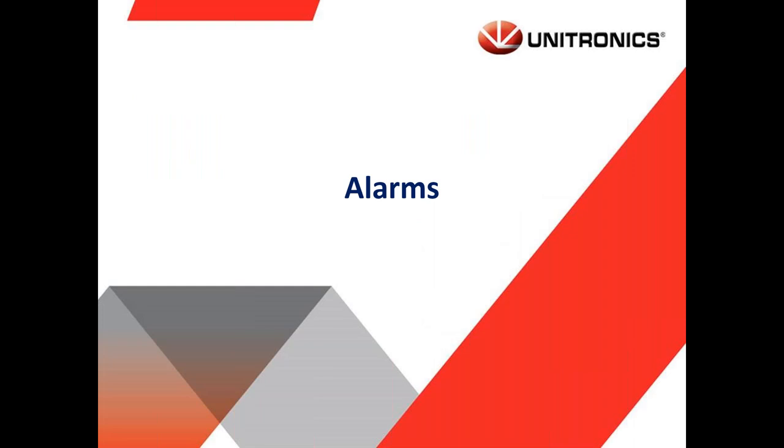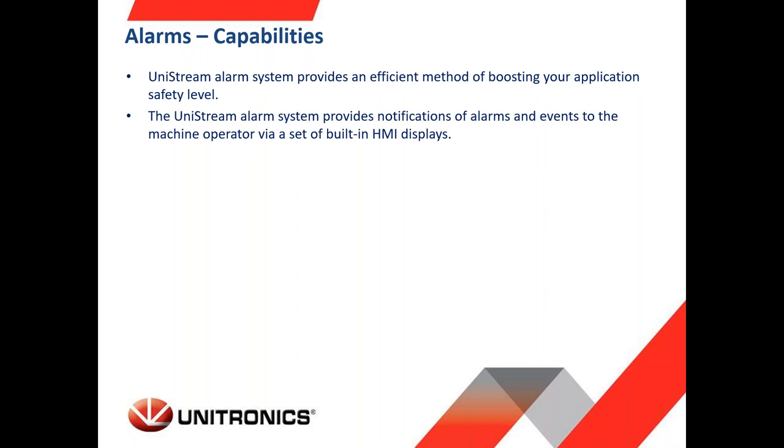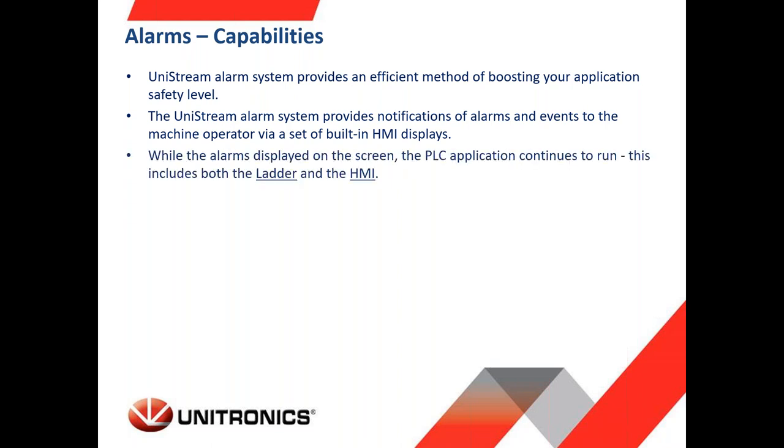Now it's time to start and see our alarms feature and its capabilities. The UniStream Alarm System provides an efficient method of boosting your application and safety level. UniStream Alarm provides notification or alarm events to the machine operator by a set of built-in HMI displays.